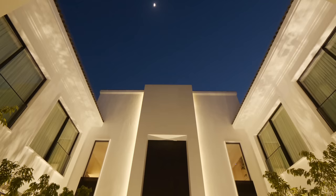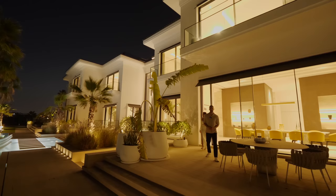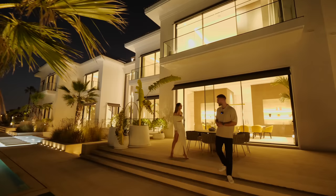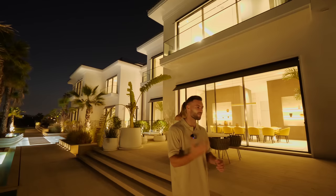Oh, my favorite time of day to see the villa. I've been waiting for this for the whole tour. This is absolutely beautiful. The temperature is perfect in the evening. Amazing. The sprinklers have just come on on the golf course, so we're getting a lovely breeze with the cool air. So we're going to show you around the whole garden.